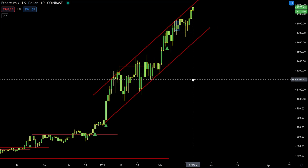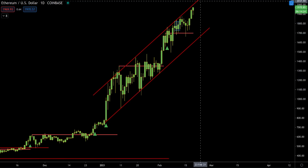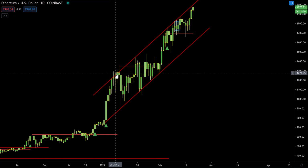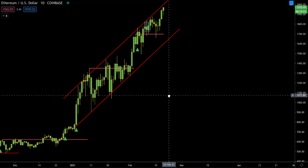And here you can see this is what I've been playing, and you have this channel where it's had multiple touches to the upside and also to the downside, right? And of course this is crypto, so it's not going to be a clean touch. Sometimes it's going to wick above or just below as they try and stop hunt. But I'm very, very bullish on Ethereum as well.